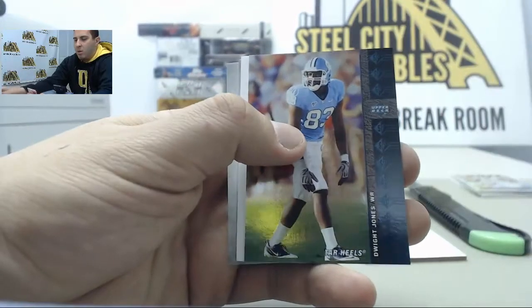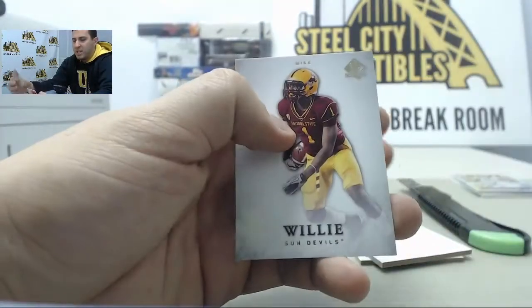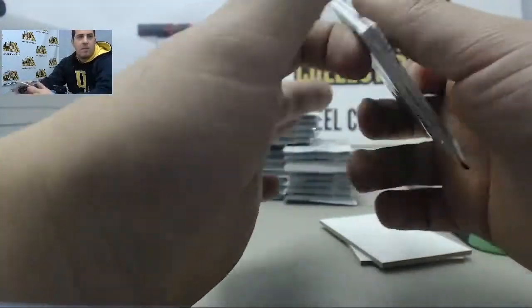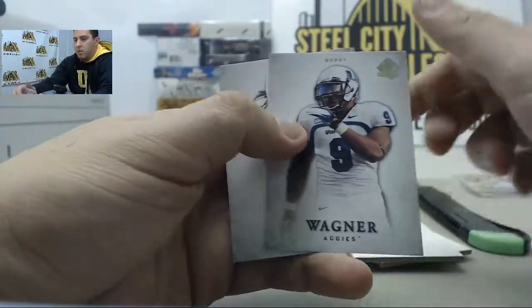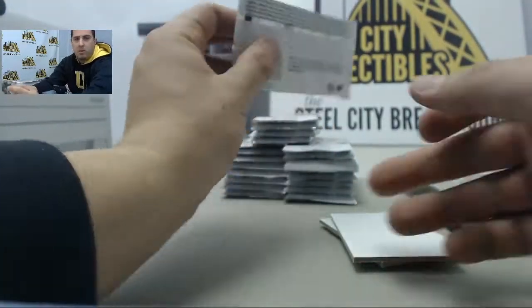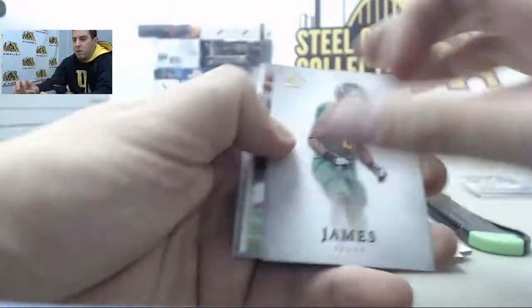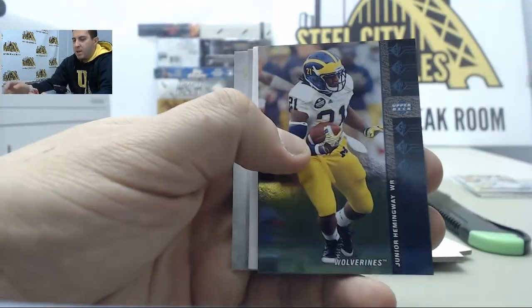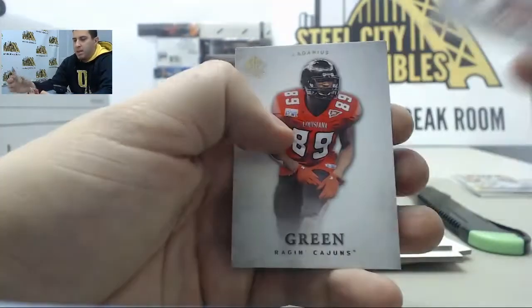Stewart, Mayo, Dwight Jones up next. Merciless and Willie. Whitaker, Ebert, Tannehill up next. Wagner and Bird. Junior Hemingway again on the insert. Gilmore and Green.